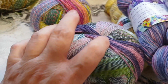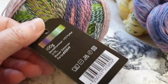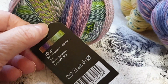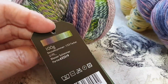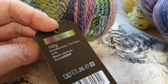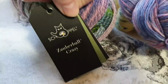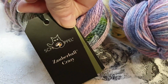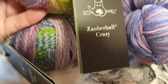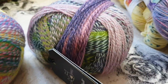And then I got 2 of these. I'm going to make a shawl with these. And they remind me of Stephen West's fade. So I'm not making a Stephen West fade, but I will use them in a Stephen West shawl. Zauberball Crazy. And that one also. But they don't have names. You think they would have names?